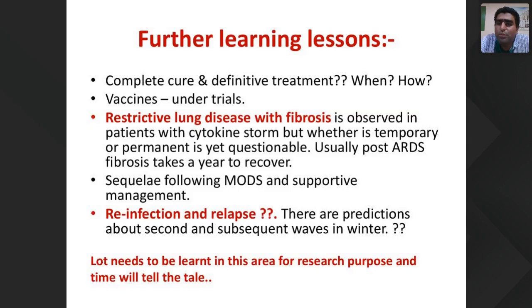Because usually the post-ARDS fibrosis takes a year to recover, probably it is too early to say what is the course of this kind of restrictive lung disease. As of now, we don't know. Probably after a year or so, when this pandemic will be over, we will know much about this. Then another is the sequelae following the MODS and the supportive management. We don't know anything as of now.